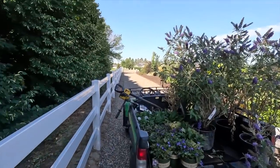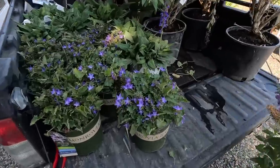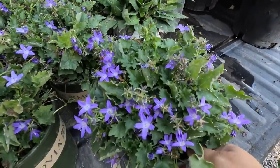So today we've got three varieties of beautiful plants that all bloom purple throughout the summer. You can see I've parked here in the little bit of shade that these trees are giving us right now. 105 today, 107 tomorrow, 104 the next day. Then it looks like we are maybe gonna creep back down into the 80s. Anyway, look at these sweet purple flowers.